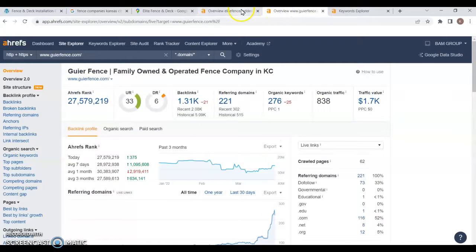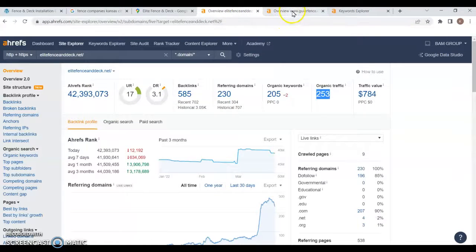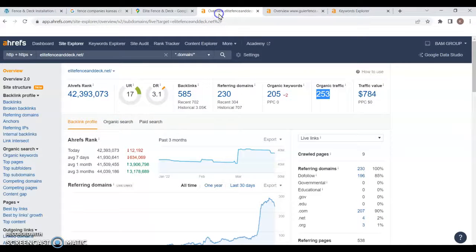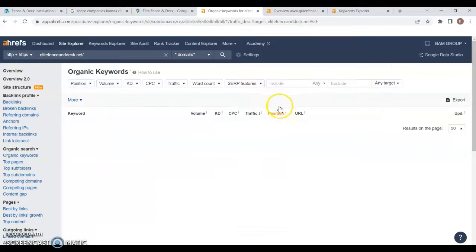So you currently have just a touch more referring domains, but if we look at this UR number, it's 33 for them, and it's only 17 for you. So a lot of your referring domains are just not quite as strong as what your competition has, so you really want to go out there and try and find strong referring domains to give you nice, good backlinks, and I think that's really going to boost you up. And then really make sure that you have those keywords on your website.